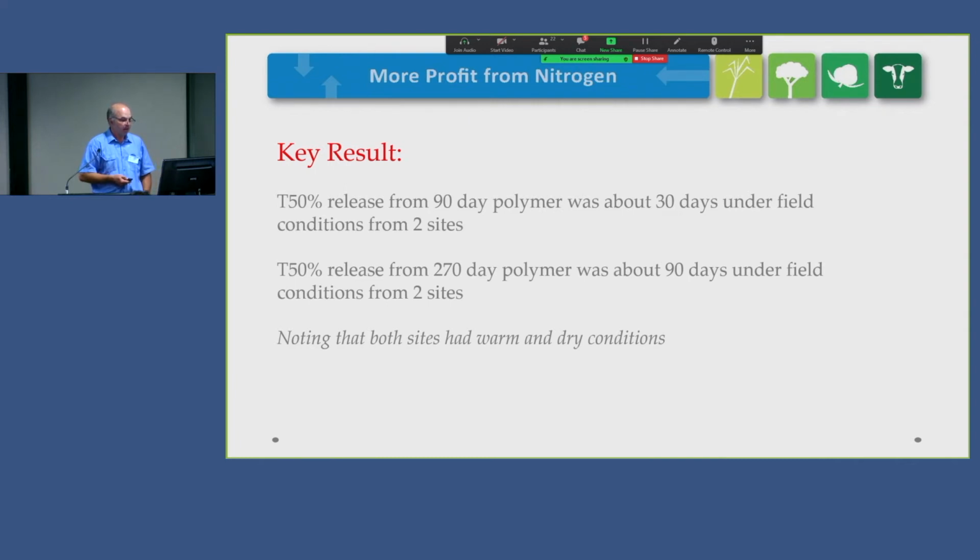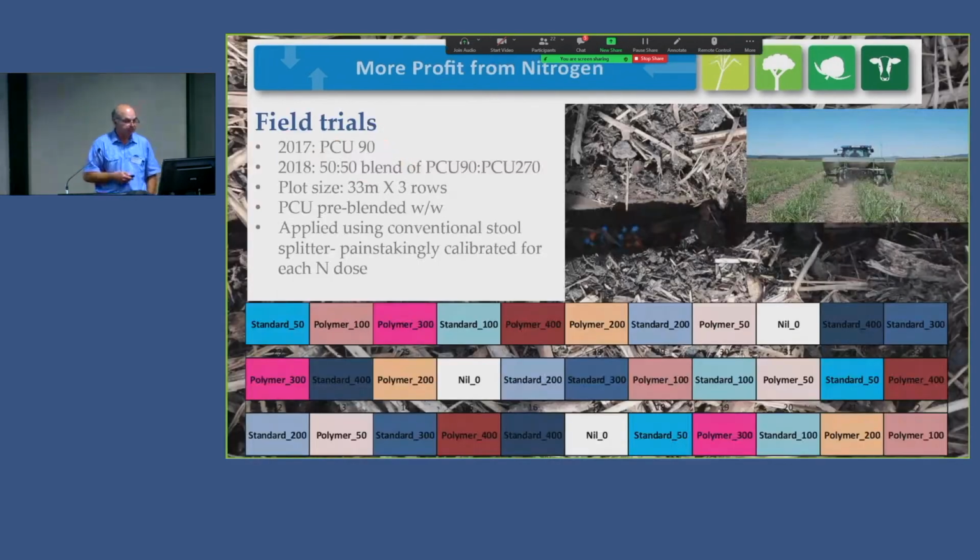So the key result is the T50% release from the 90-day polymer was about 30 days, and from the 270-day polymer was about 90 days. Most of the polymers had a little bit of residual N even after about 200 days. So they did, I think, what the manufacturers were telling us they'd do.